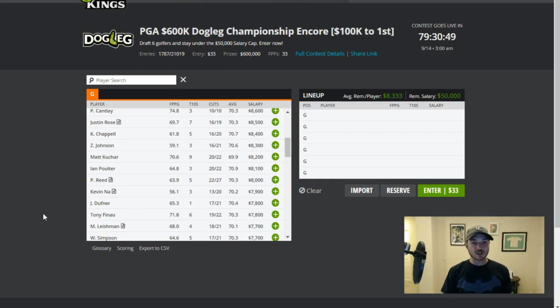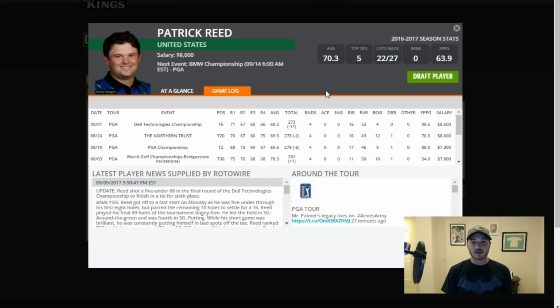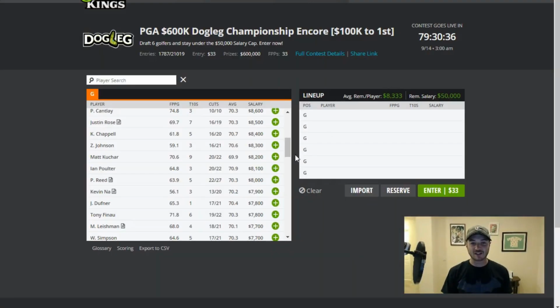Now this is where it really starts to get interesting, where the price is really good on a lot of these guys, like Patrick Reed, another guy who's coming off a T6, a T20, and a T2 since the PGA Championship, is priced at $8,000. That's a really good sign.